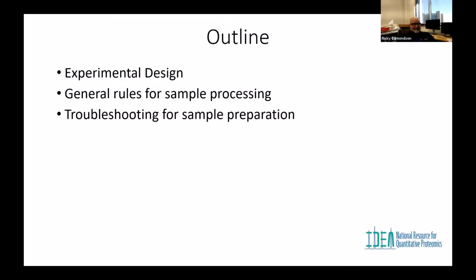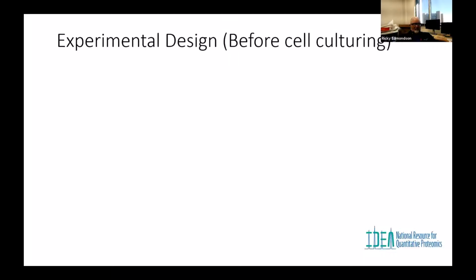What I'm going to go through here are just common things that we see go wrong, and maybe how we can help. Experimental design, Sam touched on it, is probably the biggest source of problems. I'll go over a few rules about sample processing and then troubleshooting for sample prep.